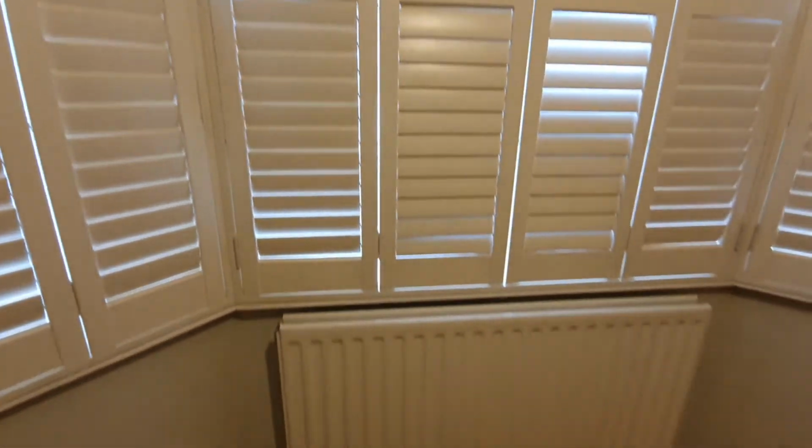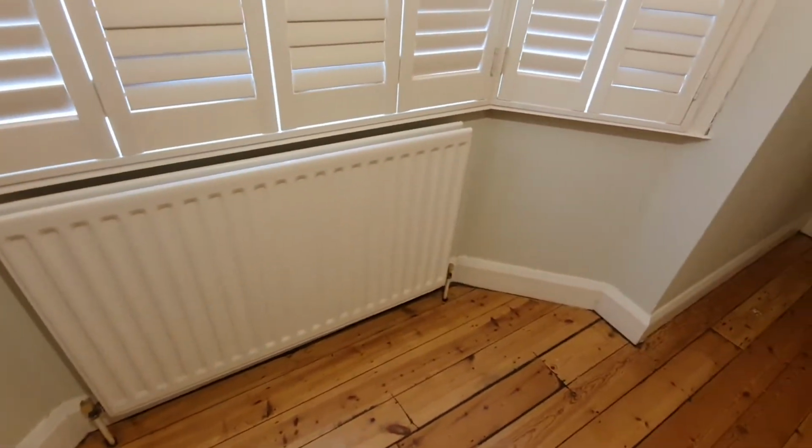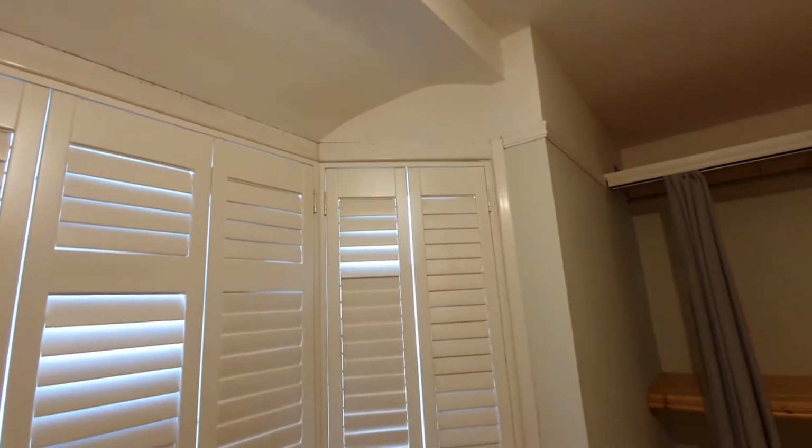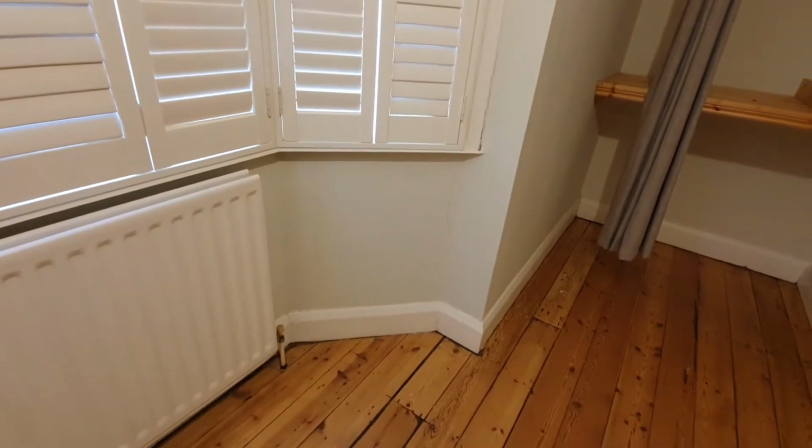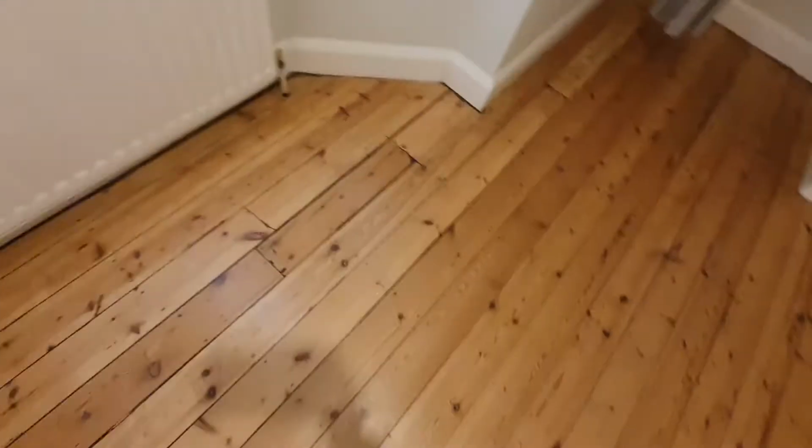Shutters are currently closed. And you do have small little holes on the wooden frame above, like a plastic frame, shall I say. So I'm just going to open the blinds. Shutters.